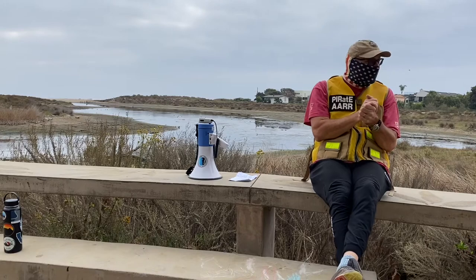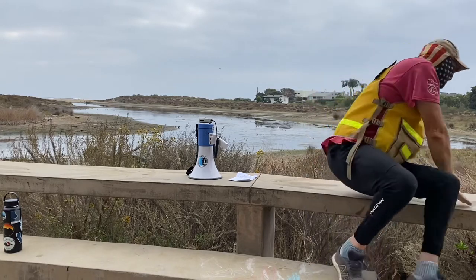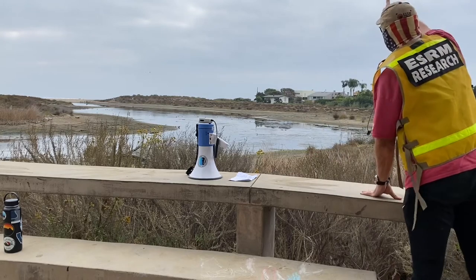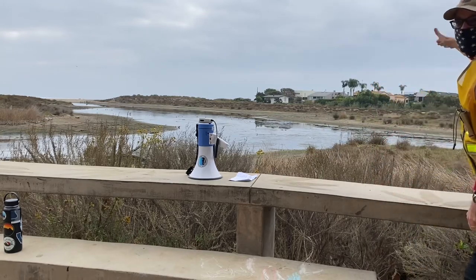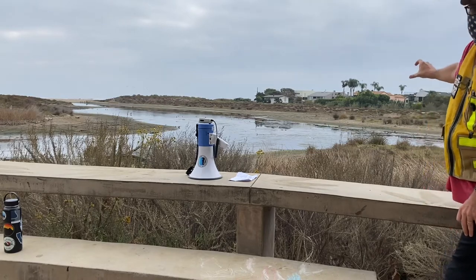So historically, the water came down the letter L, and then went to the right, and then connected with the ocean down there. So we have essentially a sand spit, right?